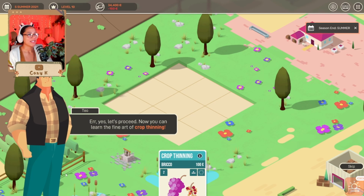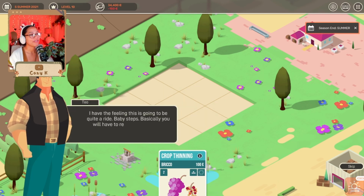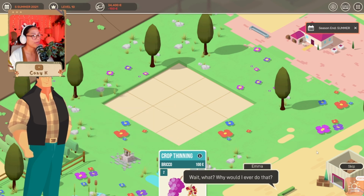Yes, let's proceed. Now you can learn the fine art of crop thinning. Crops on a diet? I have a feeling this is going to be quite a ride. Baby steps. Basically, you will have to remove some of the flowers and or grape clusters on the grapevine. Wait, why?